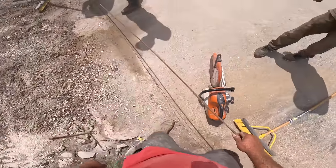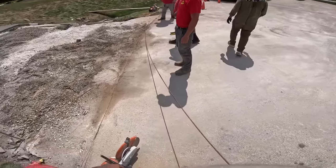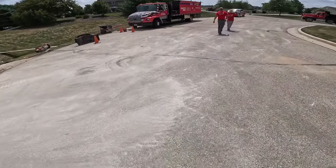That looks good. Put the rebar away. Ryan, you can put your safety gear on and start cutting that all the way through.